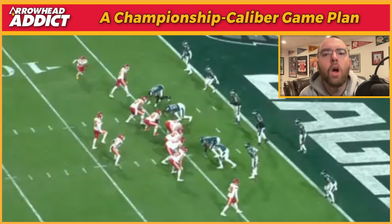And it's easy to look at this play and go, wow, it's a walk-in touchdown. Great design by Andy Reid. And it was a walk-in touchdown, and it was a great design by Andy Reid. But there was more to it than just that. There were a couple of unique parts of this play that are worth noting. So let's start off the top, okay?